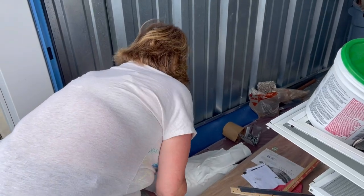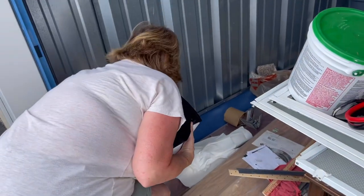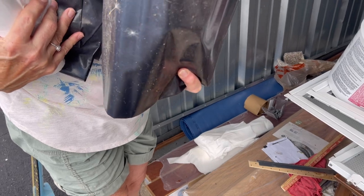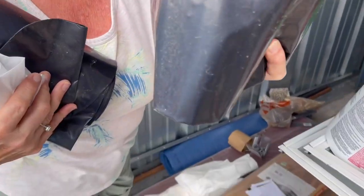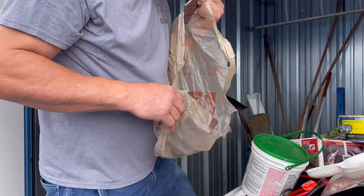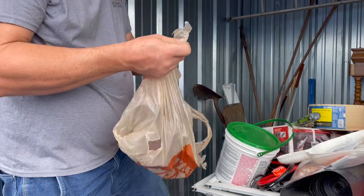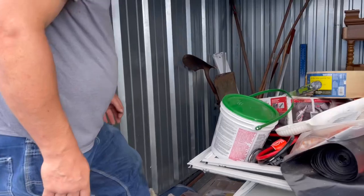Okay, what'd you find? I found what everyone wants. Trash bags. More trash bags. We can start putting trash from this unit in a bag. We found gold. Are you finding trash or treasure? Scrap! We don't have a bucket, do we? No, not right now. Alright, so that's scrap. Yeah, I can throw it in that bucket right there.